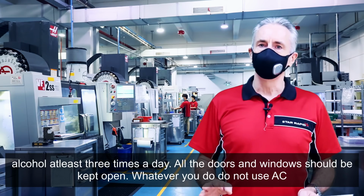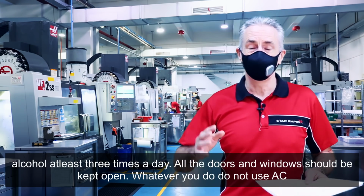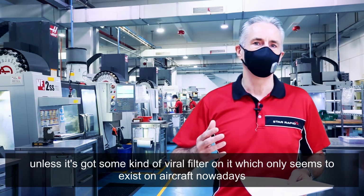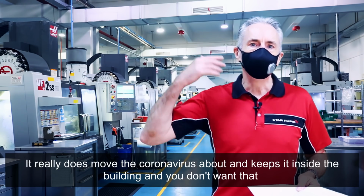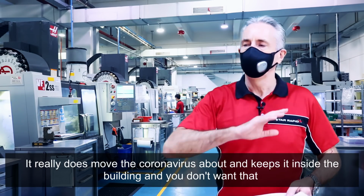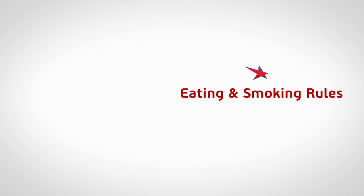All the doors and windows should be kept open. Whatever you do, do not use air conditioning unless it's got some kind of HEPA filter or viral filter on it, which only seem to exist on aircraft nowadays. It really does move the coronavirus about, and it keeps it inside the building. You don't want that. Doors and windows open, get a nice draft going through.